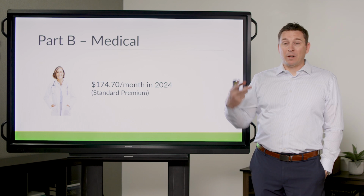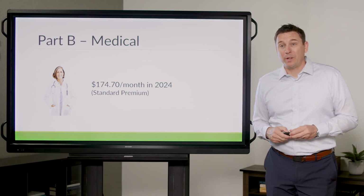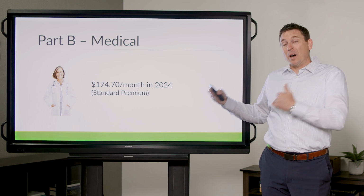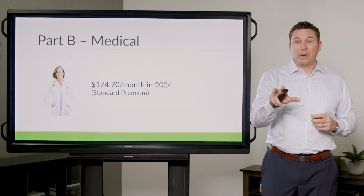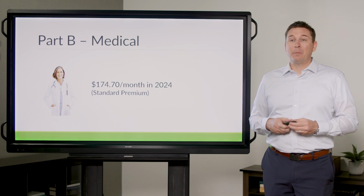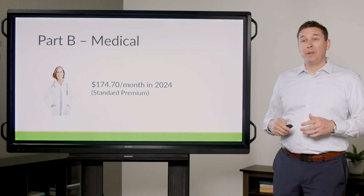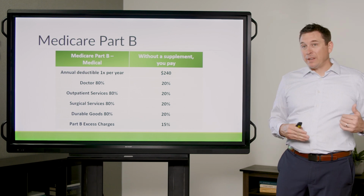Now, Part B of Medicare comes at a premium of $174.70 a month. This is the standard Part B premium in 2024. This can go up based on income, and for more information on that, check out our video on IRMAA, income related monthly adjustment amount, but most people are going to be paying $174.70 for Part B. With Part B of Medicare, it's everything outside the hospital.